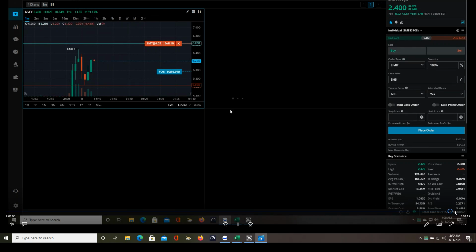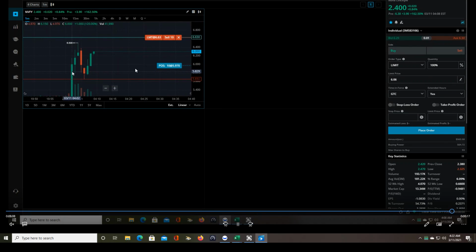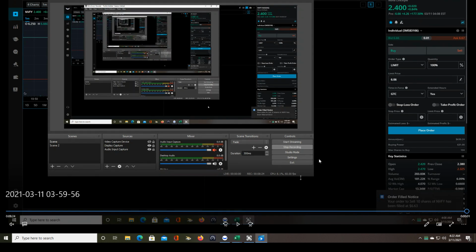This trade doesn't last much longer. You can see the video is about to end. So generally, if the price gets above the previous high, it's going to pop right to your target. And there we go. We're out. So, nice, easy 2-hour trade.